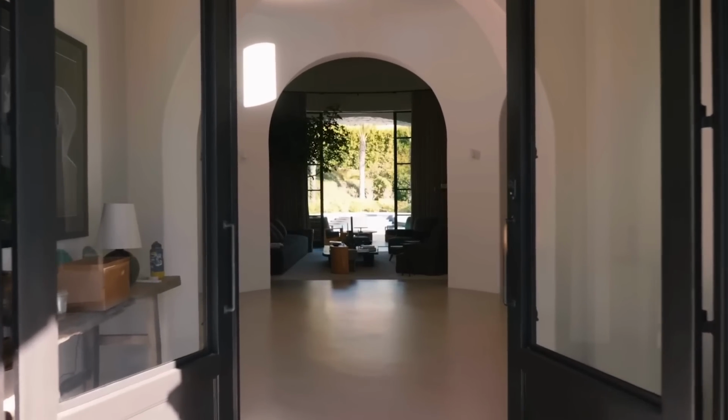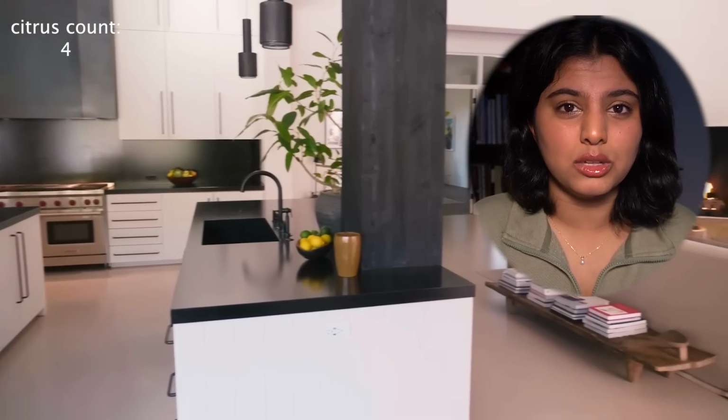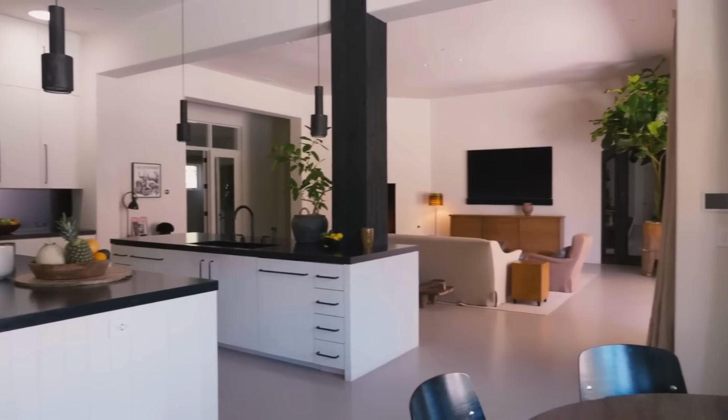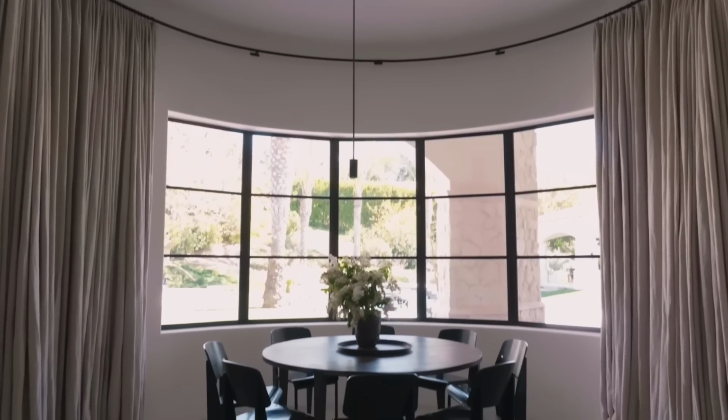So I bought this house about 16 years ago. In 2006? I want to know what the house looked like when he bought it because this feels very post-2010 modern style. My kitchen used to look a lot different. There actually used to be a wall here that just had an archway where you could walk through. It's more lived in and down to earth than I was expecting, which, okay, I understand that the bar is on the floor here, but you get what I mean.